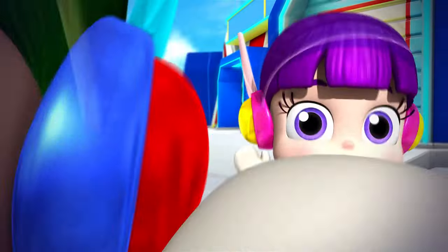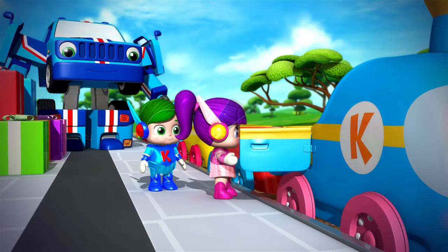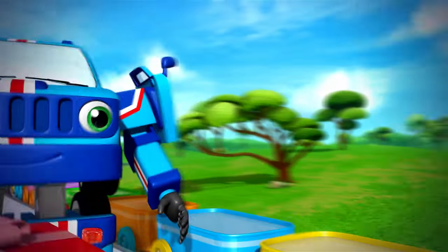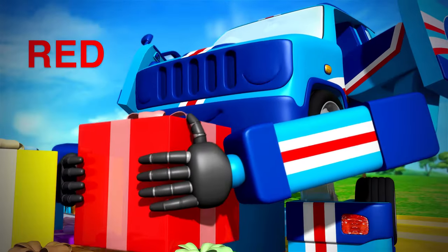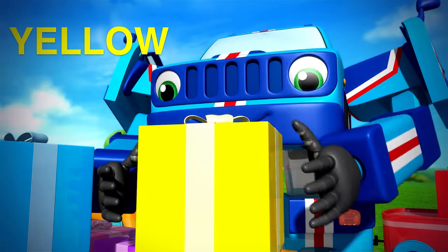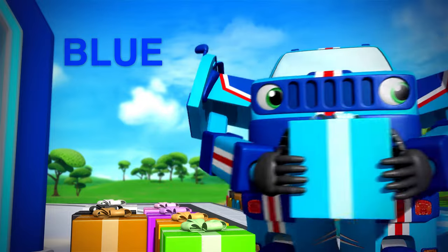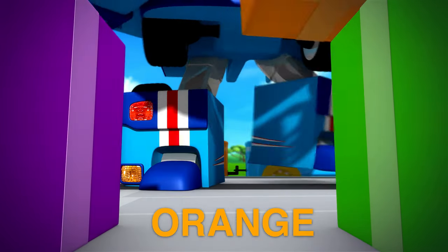Many colours. Colours are everywhere around us. Let's see if we can name a few. Are you ready? Let's begin. Red. Yellow. Orange.